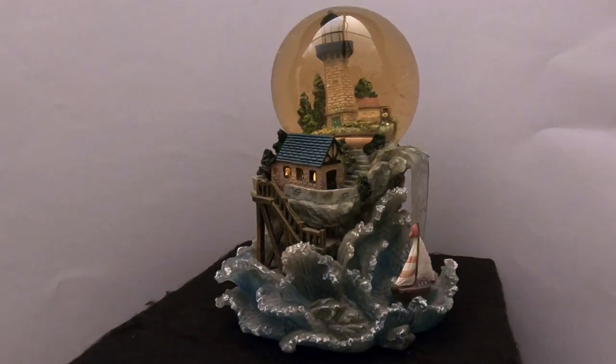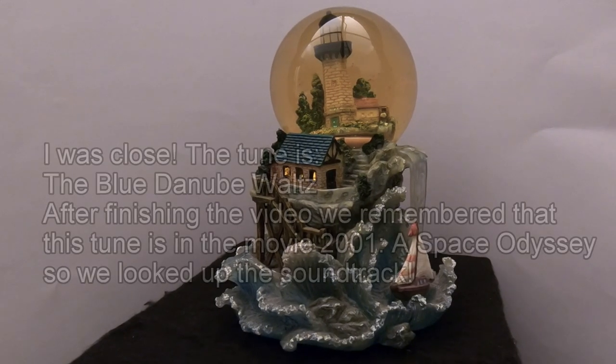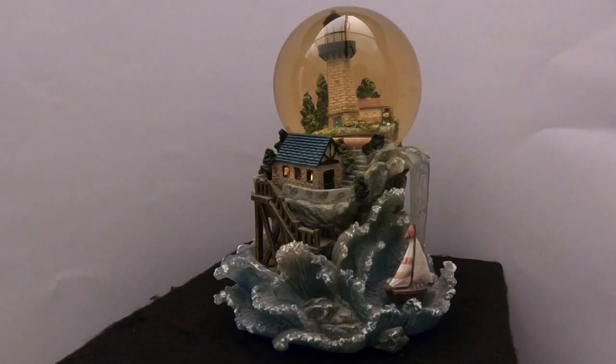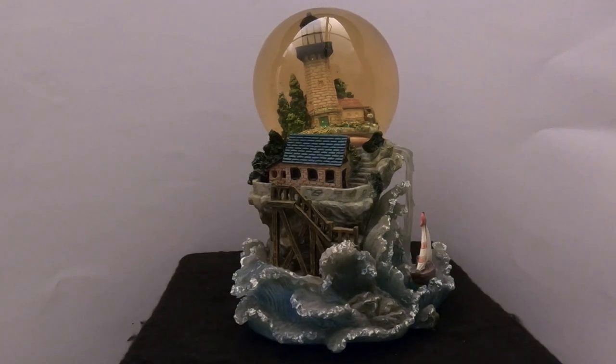I want to say Danube or something. For some reason, the word Danube comes up. Anyways, if you know what this is, let us know. But we just cannot think of the name. We've heard it a bunch of times. But you know what it reminds me of? It sounds like an old ice cream truck. It does. Yeah. It sounds like a rickety old ice cream truck.